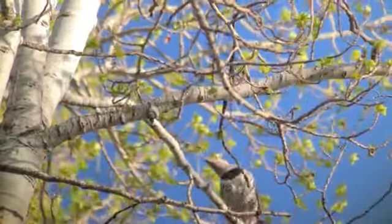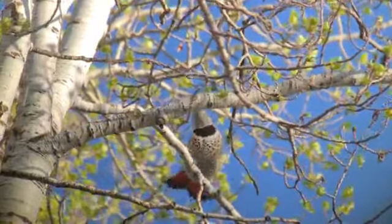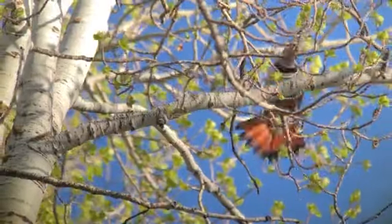Flickers are members of the woodpecker family that have a real elaborate mating ritual where the males will jump up in front of the females with their tails flared out, and they kind of bob them up and down and dance really elaborately, trying to entice those females.